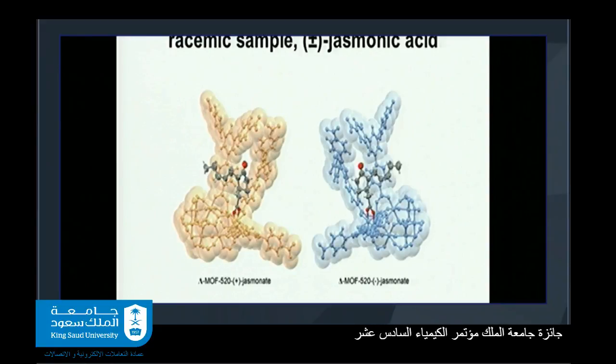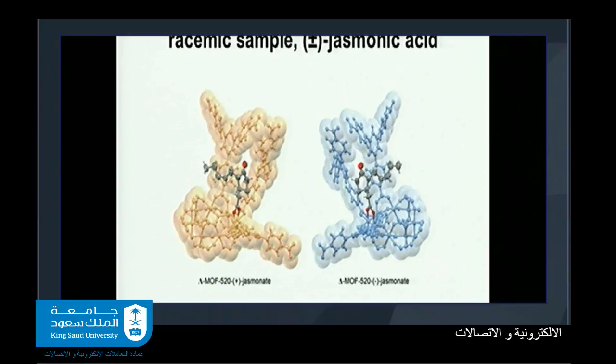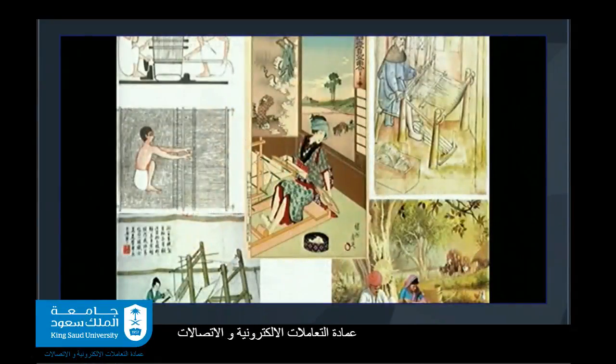So we think that this technique of getting crystal structures of complex molecules is widely applicable, not just to plant hormones, but to a lot of metabolites and small molecules, and including proteins, simply by coordinatively aligning them, as the title of our paper says, Coordinative Alignment of Molecules in Chiral Metal Organic Frameworks. The last topic I want to cover is weaving.